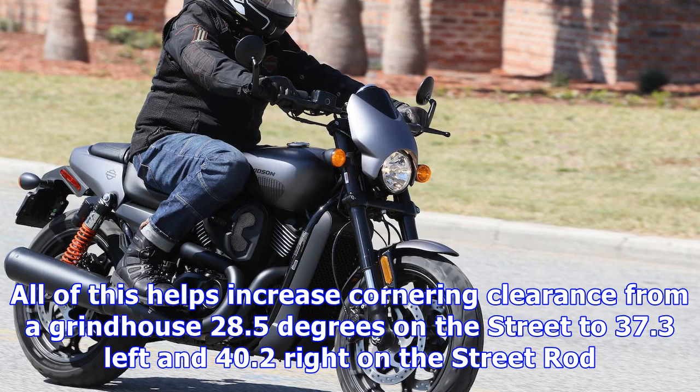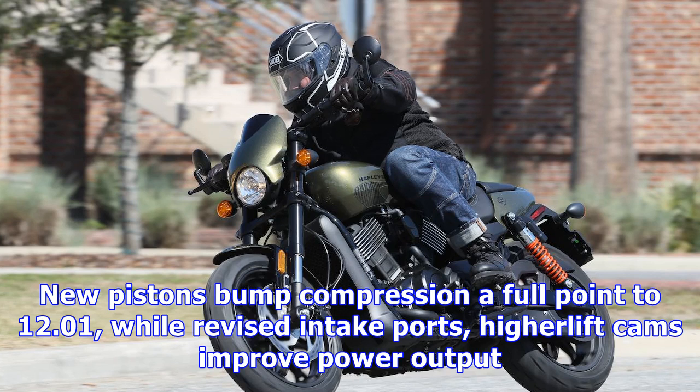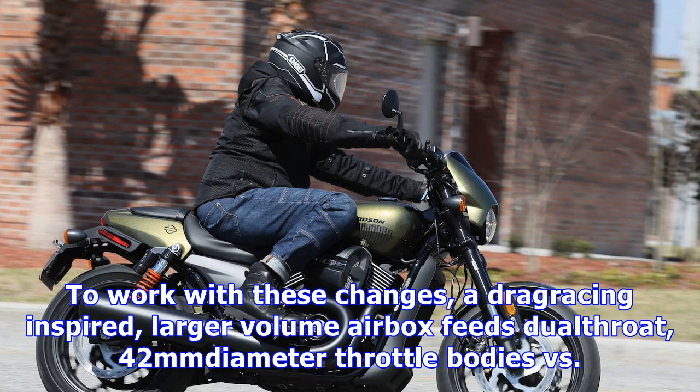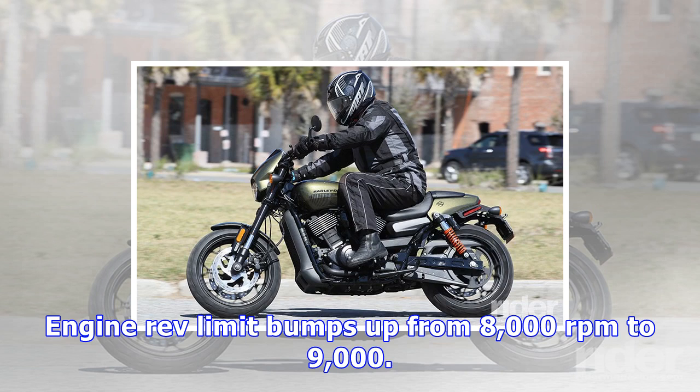Chassis changes are thorough. Rake is significantly steeper at 27 degrees versus the Street's 32 degrees. Trail is reduced 0.6 inches to 3.9 on the Street Rod, while wheelbase goes from 60.4 inches to a sportier 59.4. A beefier non-adjustable 43mm inverted fork carries dual 300mm brake discs with 2 piston calipers, while a pair of gas-charged preload adjustable piggyback reservoir shocks work on a longer swing arm.